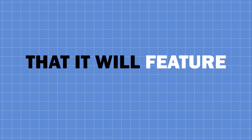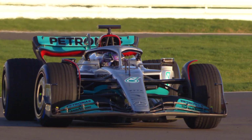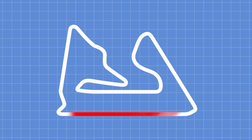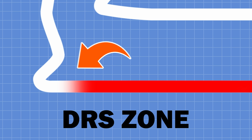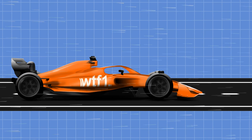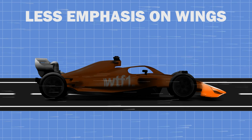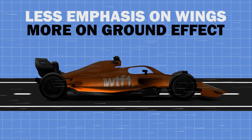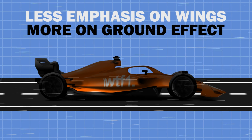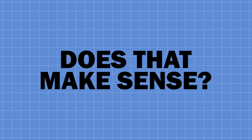It is safe to say that it will feature this year though, but is fully expected to play less of an impact in the actual racing itself because, on paper, the drivers should be able to fight in more areas than just hard braking zones at the end of a DRS straight. Not only this, but the cars should in theory be faster in a straight line anyway, due to less emphasis being put on the car's wings to generate downforce and more on ground effect, where the car is essentially turned into a suction cup, sucked into the ground to generate more grip. Does that make sense? I hope so.